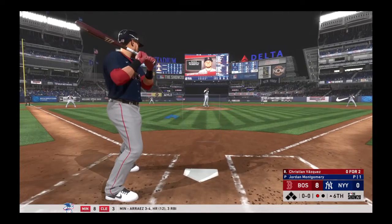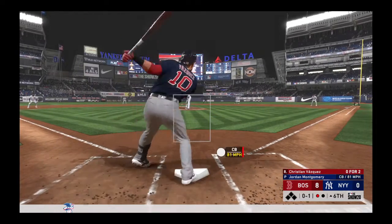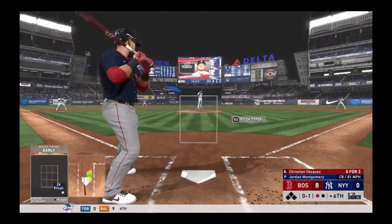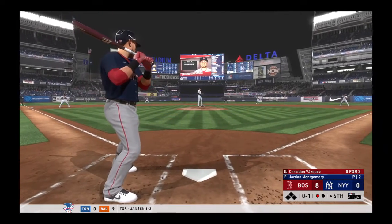Stepping in, Christian Vazquez. 1 run in and 1 gone so far this inning. I had him lunging at that one out of the zone, and that's strike 1. And some action out in the Yankee bullpen now as a right-hander starts to loosen up.